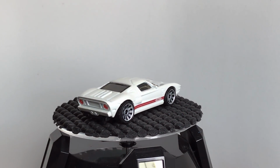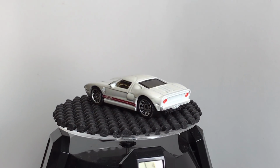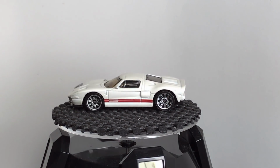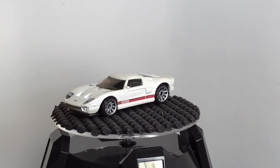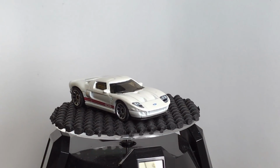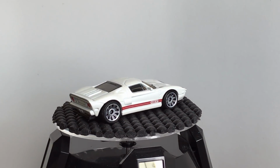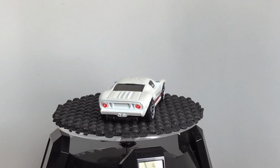Another 5-pack version. This is also up there as one of my favorites. 5-pack, I think they called this one the VIP or sports car. I can't remember what they called it, but I love this one. Plain white, no stripes except for on the side. Headlights, Ford logo, and then tail lights. I thought this one was complete and clean. So it instantly goes up there.